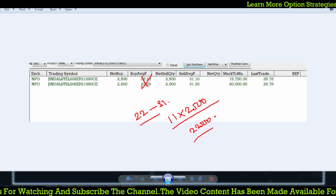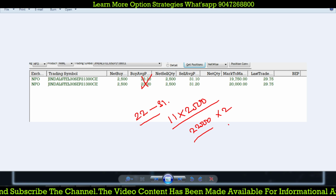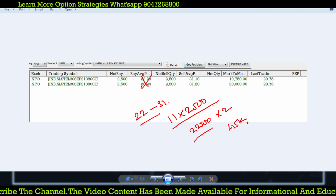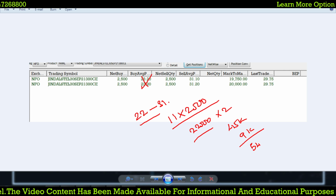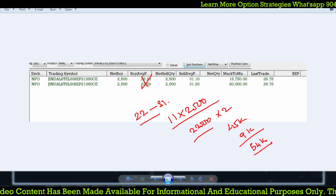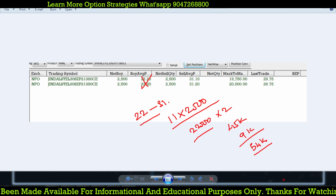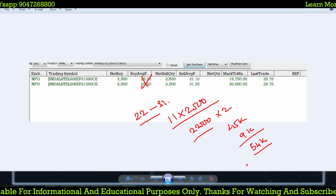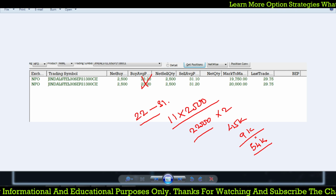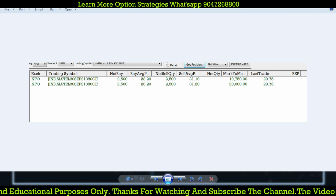We booked on a single lot with the multiplied by 2 quantities, somewhere around 45,000 we booked here, and already we booked a 9k. So somewhere around 54,000 we booked on the single candlestick pattern. That was giving me such a great information where the market is going to reverse, that signal which is given by the candlestick pattern. So those who are believing that the candlestick pattern, you are able to make such a kind of money.